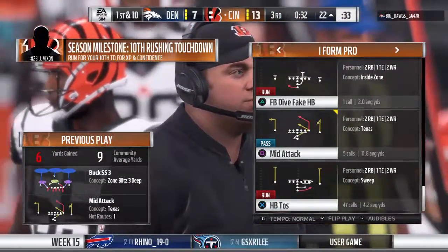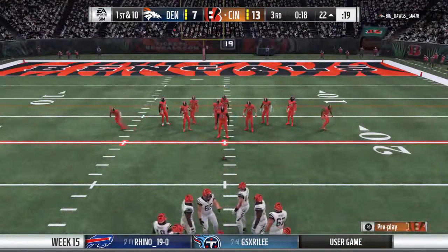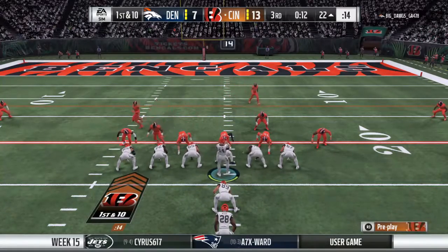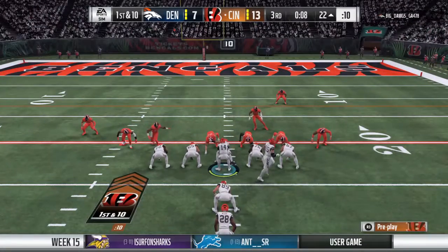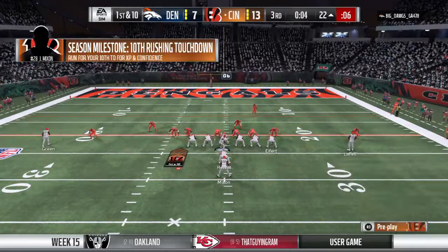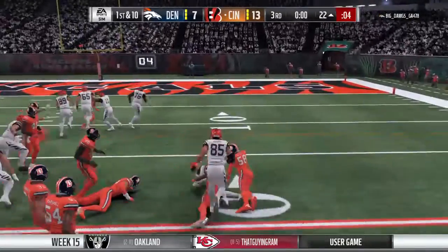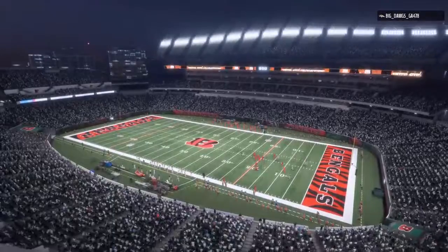Now that definitely hurts because the mindset is getting a 3 and out there, and they don't get it done. They give up the scramble and a pickup for a 1st down. Looks like the defense in press coverage here. They'll run here with Mixon. And he'll go down, and that will do it for the 3rd quarter of action.